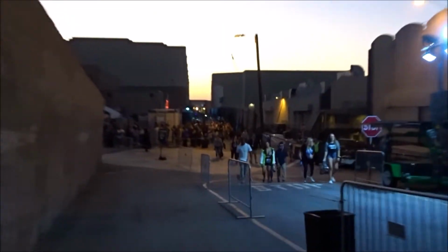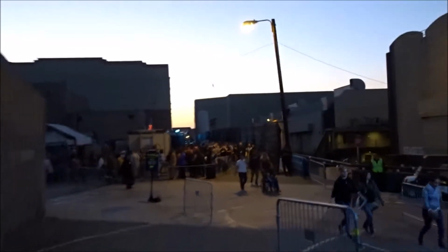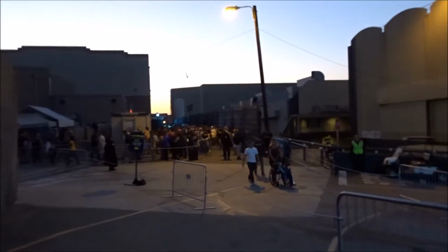That's for a Trick or Treat. And when we first came in, it was just a walk on straight away. So it just shows how much of a benefit it is getting in early.